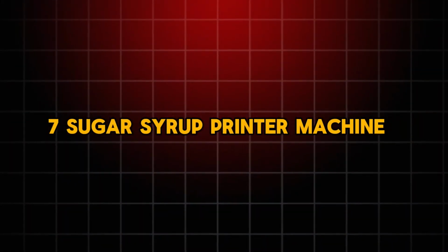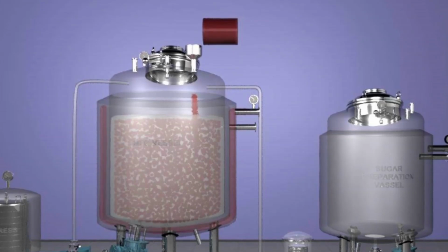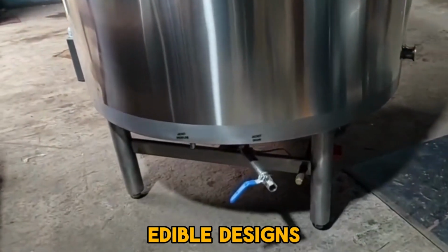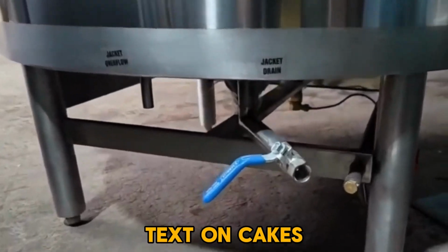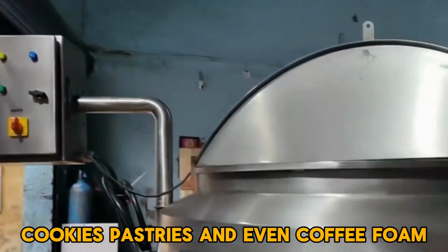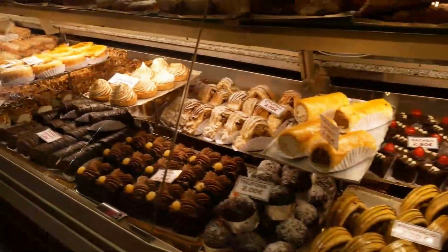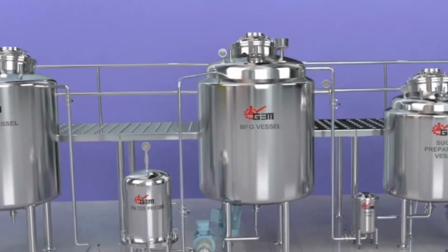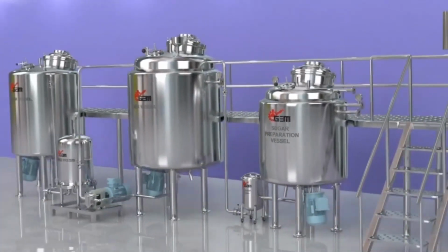7. Sugar syrup printer machine. A sugar syrup printer machine is a revolutionary device that allows precise printing of edible designs, logos, and text on cakes, cookies, pastries, and even coffee foam. Widely used in the confectionery and bakery industry, this machine adds customized decorations to food products, enhancing their visual appeal.